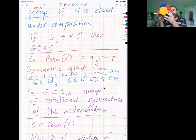So it's not all elements, because of course if you have two faces that are opposite to each other, a permutation cannot map them to faces which are adjacent to each other. It's actually very few. It turns out that this group has 60 elements, as we will see, while S12 has 12 factorial elements, which is a very large number. So it's a very small part of S12, the group of rotational symmetries of this dodecahedron.